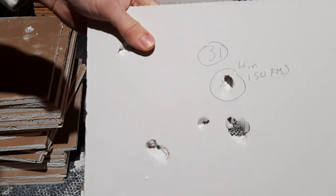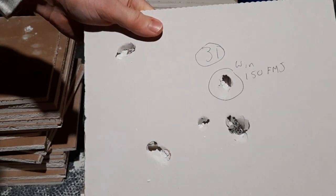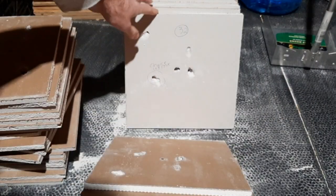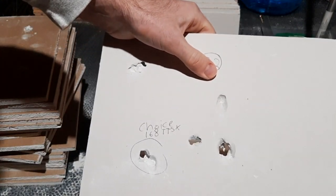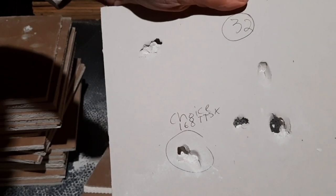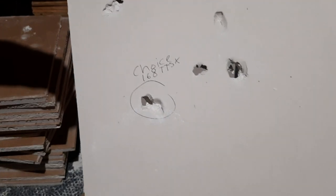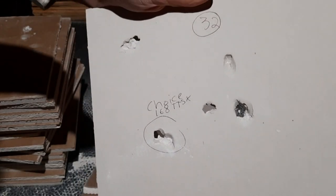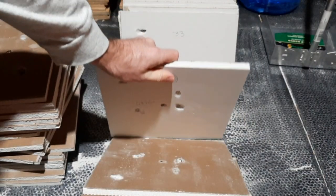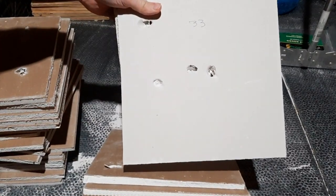31st sheet, and then this is where the Winchester 147 grain full metal jacket finally got stuck in the 31st sheet, and it left this big dent in the 32nd sheet, and then the Choice Ammunition 168 grain tip triple shock X was found in the 32nd sheet. So as you can see, those solid copper expanding bullets basically have the same penetration as a full metal jacket. That's very impressive. 33rd sheet.